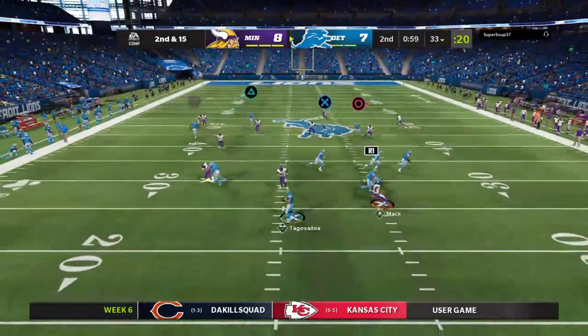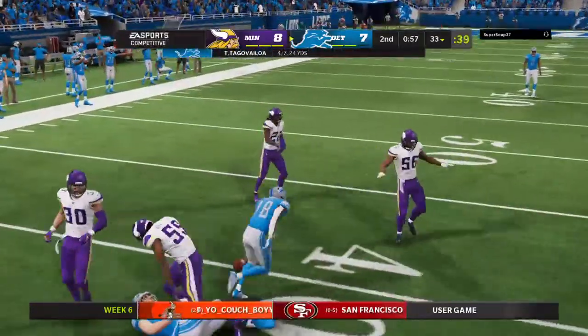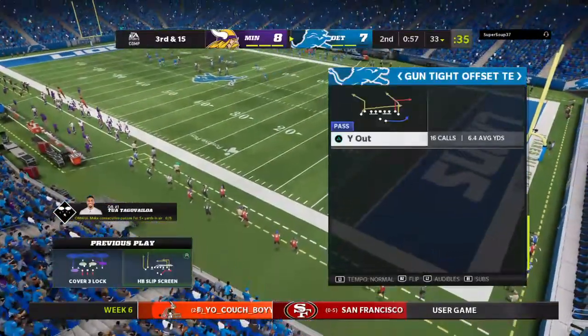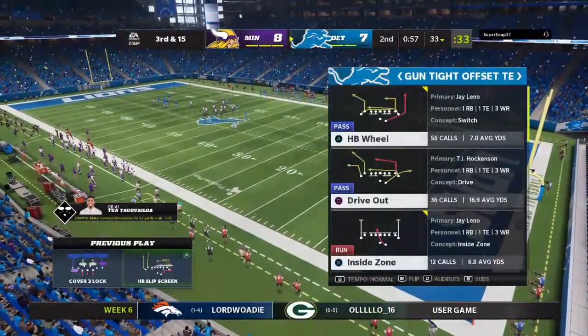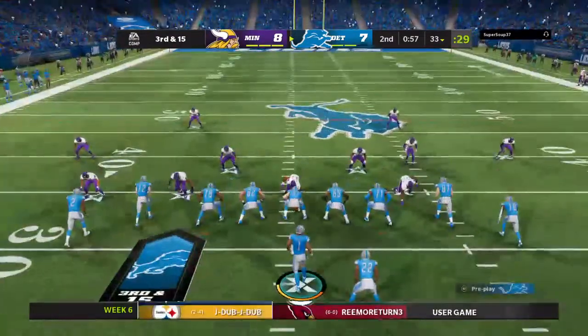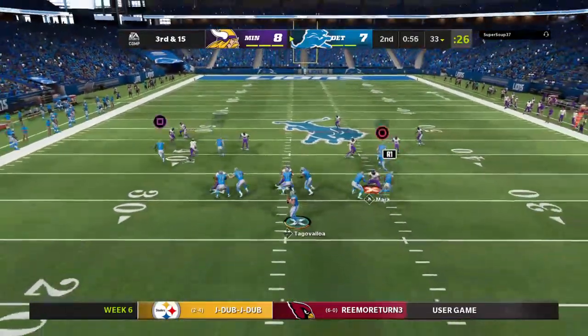Tua sets up to pass it. And this throw incomplete. Well, the defender all over him that time, and it's going to lead to 3rd down. My first thought is surprise, because that's one of the better tight ends around, and I've seen him pull in balls like this before. But how about a little credit to the defense forcing that incompletion?